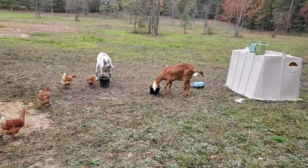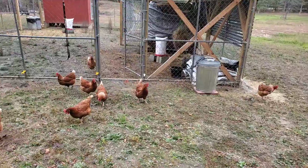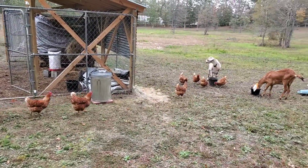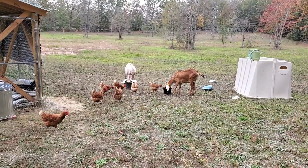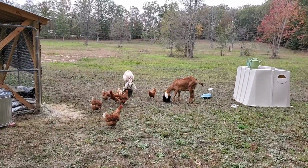Okay, on my way to get lunch, and I swung by here to let the goats out. Of course, the chickens came out with them. I thought it'd be interesting to see the look when they finish their oats and realize that they're not chained up. We'll see what they do here.